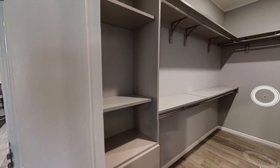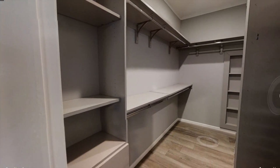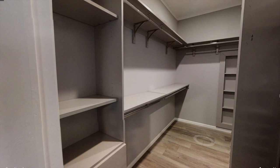Right when you walk in, to the left, we have plenty of shelving space and cabinet space below to place your shoes and whatnot. But what I want to show you guys is this little hidden jewelry closet. It's pretty cool.